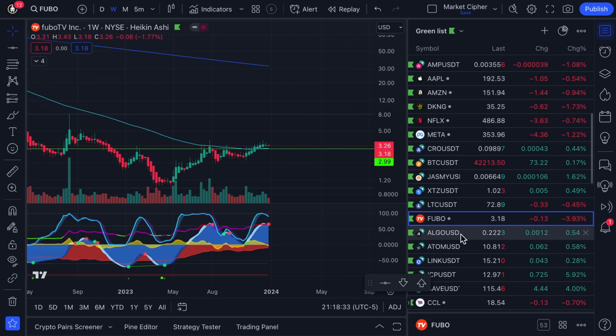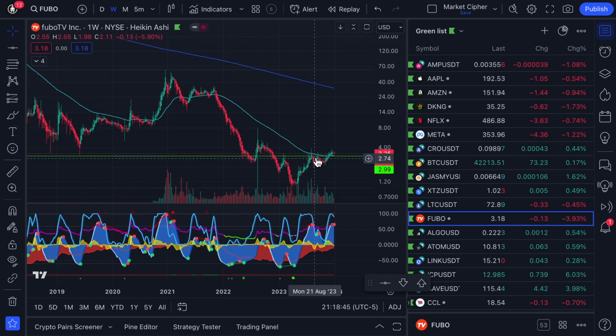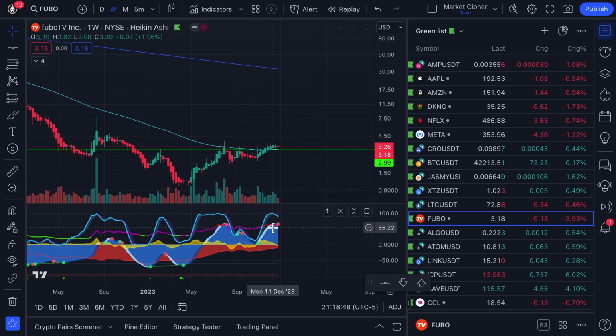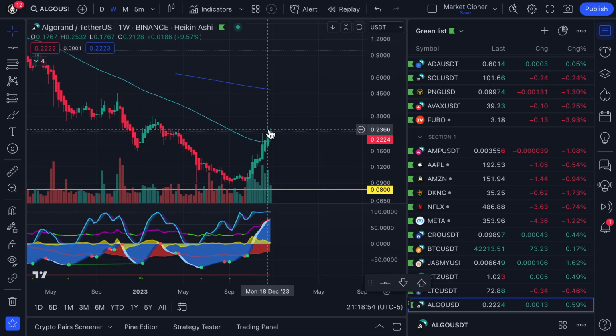Fubu, that's a stock here, getting a red dot sell signal on that. This is a penny stock as well. It's sitting at about $3.02. Again, the trend is up. Okay, the trend was down here, but the trend is up right now. So again, looking to buy all pullbacks on Fubu here. Okay, I like that. Algorand also breaking out over that 50 week.